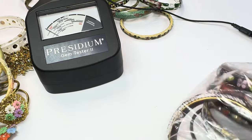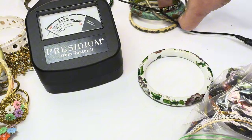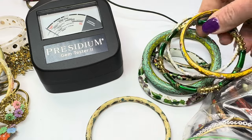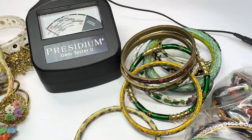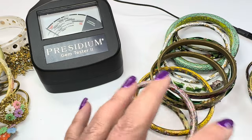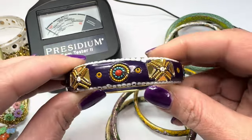I got a whole bunch of cloisonne bracelets. And I am a huge cloisonne person. Some of these are not cloisonne, but they're just kind of an ethnic looking bracelet. It's overstuffed with cloisonne. There's a lot. So a couple of these are not cloisonne, but they are kind of a cool bracelet.